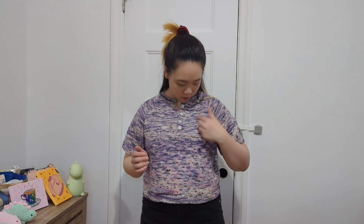We are at our final finished object of 2023. I said I would film a video of the fit and the try-on, but I never got to it, so here it is. This is my Road Tripper Tee by Ozetta, and the yarn that I used is Camp Fiber Yarn Winter Sunrise. It is a variegated yarn of light to deep-ish purple with speckles of black and a bit of yellow. So this is what it looks like.